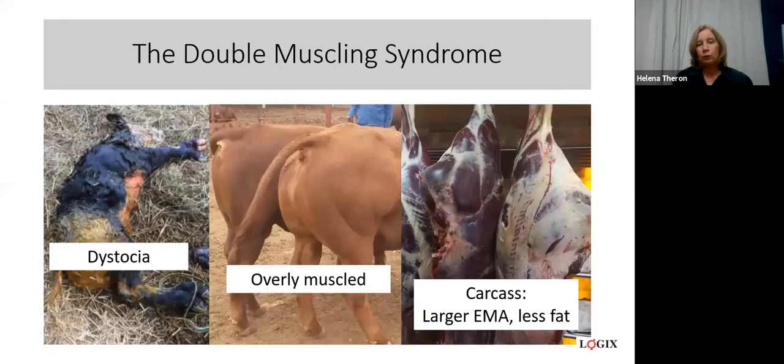If you think about double muscling syndrome, the most important trait is dystocia, or difficult calvings. This happens because birth weight is greatly increased in double muscled animals. So you have difficult calvings, and frequently the calf dies. Apparently the body size is just so big that the calf crushes the umbilicus in the birth canal and cannot survive. The mature animals are overly muscled. So here is an animal which is normal, and one with a lot of extra muscle, which is how you know it's a double muscled animal.